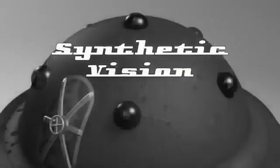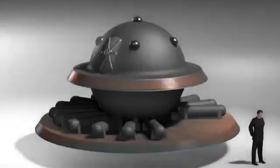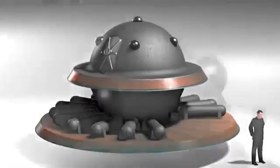I said, well, were there windows? And no, there weren't any windows. He said there was a thing called a synthetic vision system. And he said there were 6 or 7 of these little plastic bubbles around the top of this thing, one on the very top in the center, and then maybe 6 around about halfway up from where the ledge was to the very top, and they were spaced at even distances.